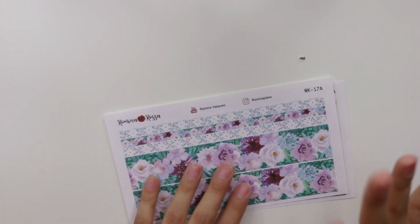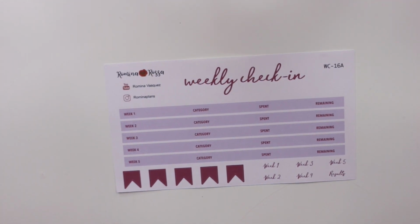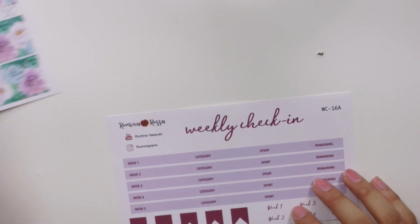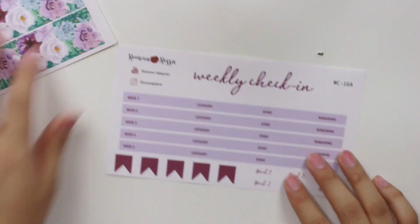Now I'm going to go ahead and just really quickly run down the trackers. For the weekly check-ins, you do get 2 options. You get this one, which is the purple color with the sort of plum script, and I think these look really beautiful with either one of the washi kits, and I will go ahead and show you guys how these look in the planner in a second.